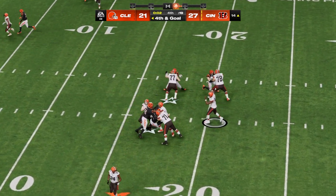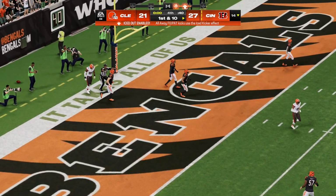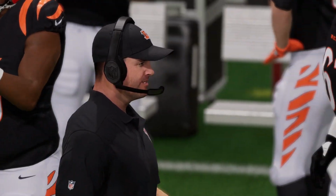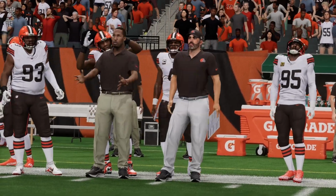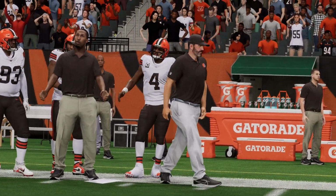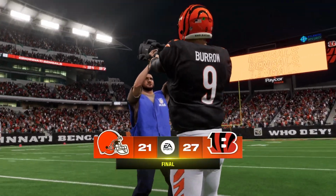One last throw here for Watson. And this is incomplete. So no miracles here on the final play. And this ball game is over. Well, we all just got a heck of a show, partner. This was a close game for a long time. Close at half, close down the stretch. Home team finds a way to get it done.